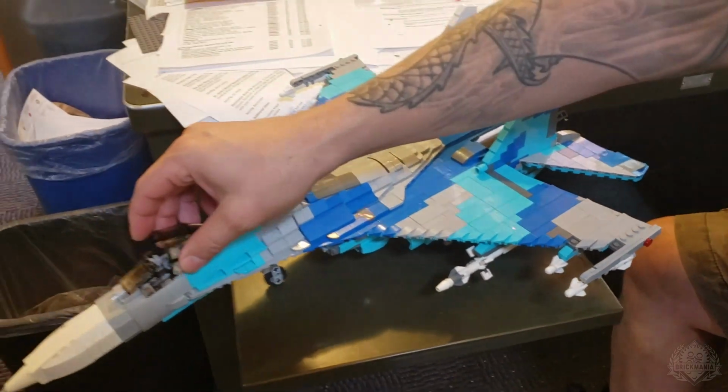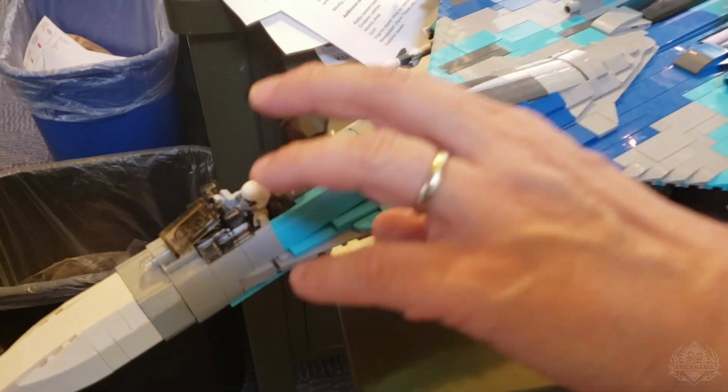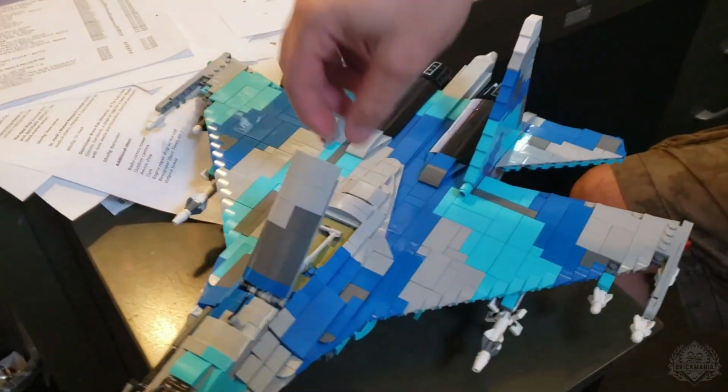I mean, you've got the room in here for one figure. This guy is missing his visor. He will have a visor on. Ejection seats in, that will be printed. The air brake does deploy. I was showing that earlier.